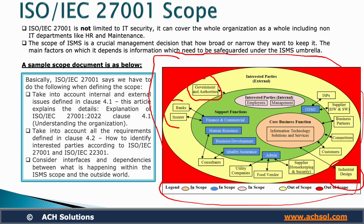The bank, with which the company is dealing, they are not under the ISO 27001 audit or implementation framework, because the company will have no control. The food vendors, the utility companies for which it works, the housekeeping, they don't fall under the scope. What falls under the scope is the green one, which is this, right? The one in the green line in the blue text, the admin, quality assurance. So this is how you segregate any company, right? You list all the key things in the company or the key departments, and then you define what falls in the scope and what does not fall under the scope.